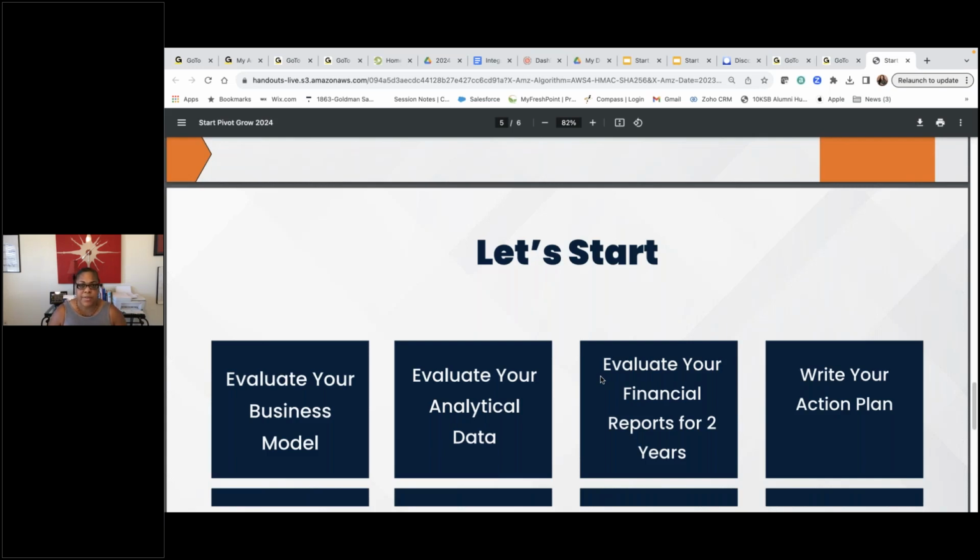I often tell business owners the data is the most important value you have in your business. Value is determined by how much money you make, but the data tells you how to do it.